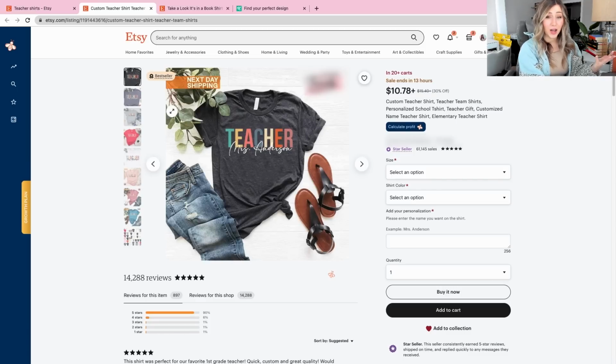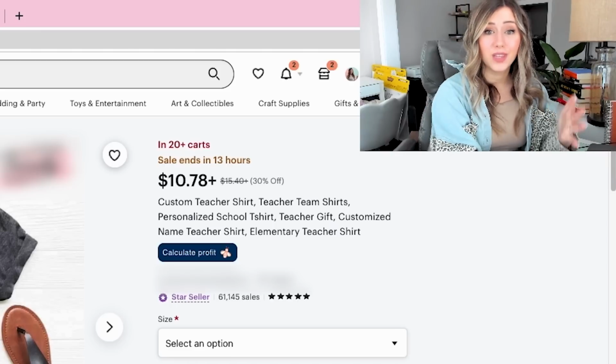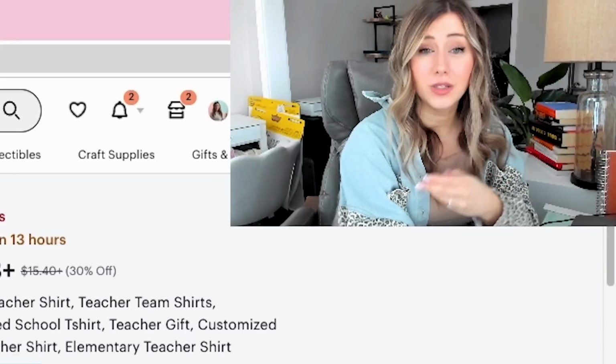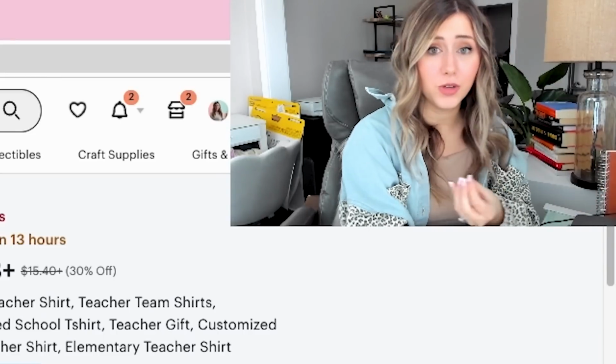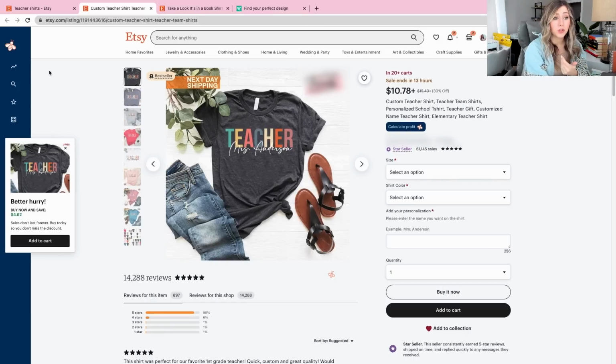Honestly, this specific trend, this duo font trend, has been trending the past 3 years, and I feel like there's so many renditions of this type of duo font now that it's good to kind of break away from that if you can and be a little bit different than the rest. But again, this is just a simple, trendy design.